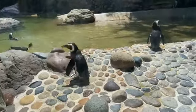Can you talk about why some of them look patchy? Yeah, of course. Some of our penguins are going through what is called a molting period. Birds shed their feathers and grow new ones in, but penguins go through a very specific type of molt.